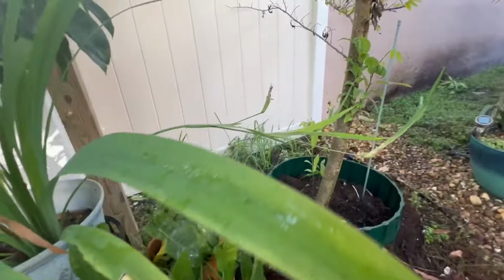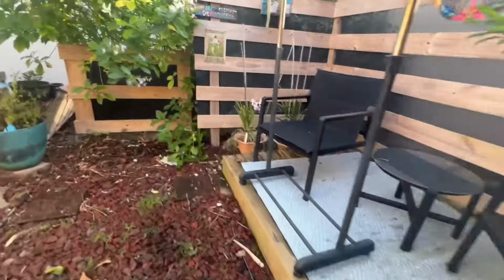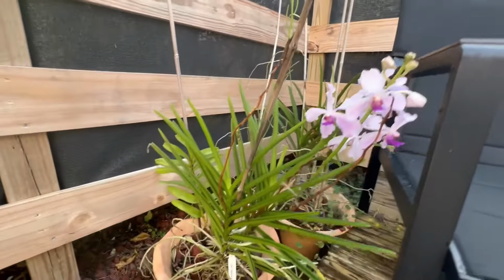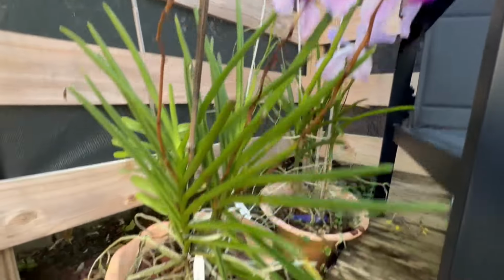And this walking iris doesn't stop blooming. Right now it doesn't have a flower, but it's so pretty. And I have to show you this because this does not stop blooming. Look at all the dry spikes. This is all year long. I am obsessed. I'm so glad that I got 2 of them.